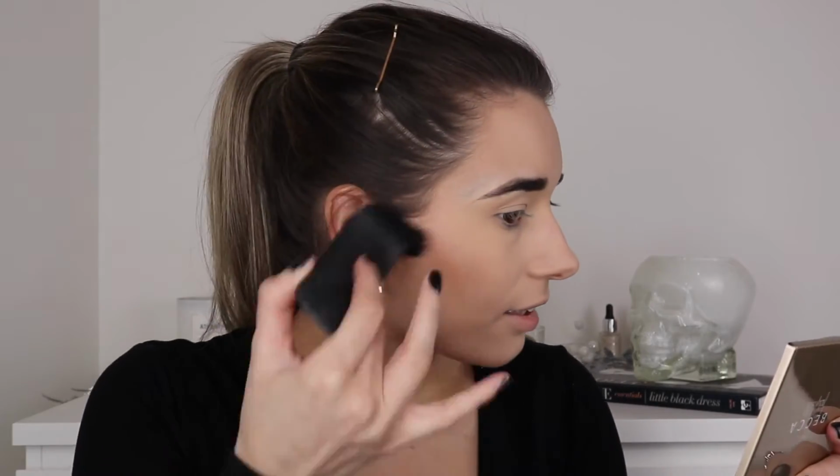I also just make sure to blend it right into the hairline just so it doesn't look like one straight line. It's just blended through. And I also take some underneath my bottom lip and then on my temples, just a tiny bit on my temples. Sometimes I'll do it right here too, just on my chin here, and just leave it at that. Then I move on to blush.